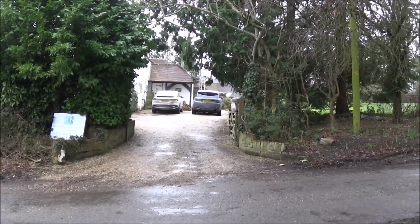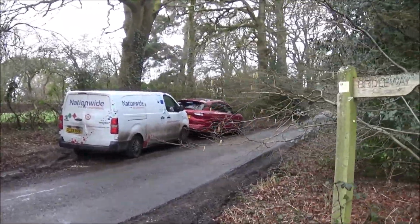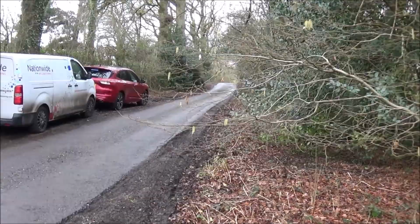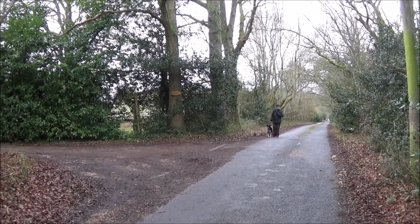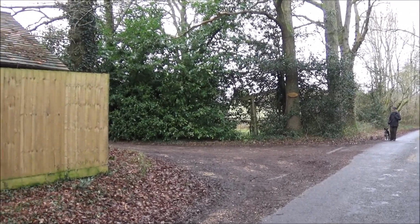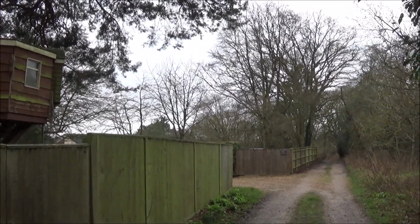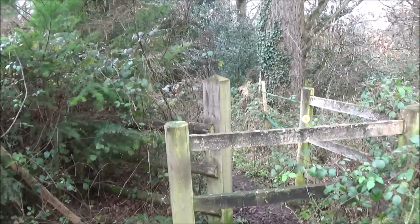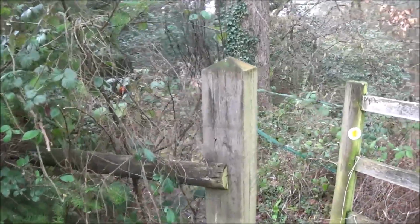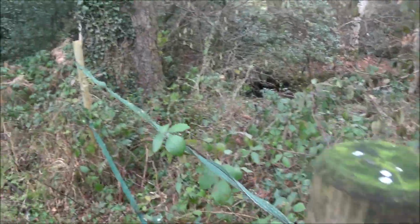The path eventually emerges onto a lane, and we turn right. And in a very short space of time, there's a track off to the left. That's a very nice tree house. We continue down here. So at the end of the gravel track, pass through here, and we're going to head up to Baughurst Hill.